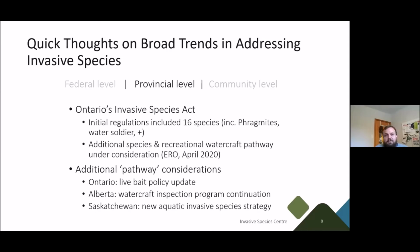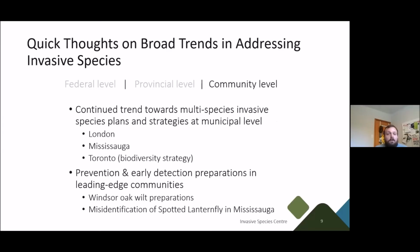I did want to flag to your attention that both Saskatchewan and Alberta continue to be very strong on the watercraft inspection program side of things, as well as Saskatchewan releasing a new aquatic invasive species strategy this past summer too. So lots of fun, exciting things happening in the field.